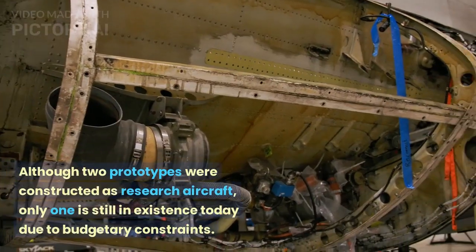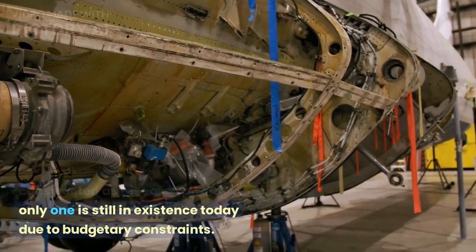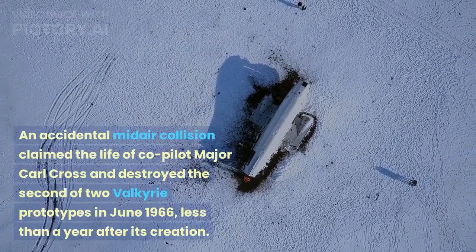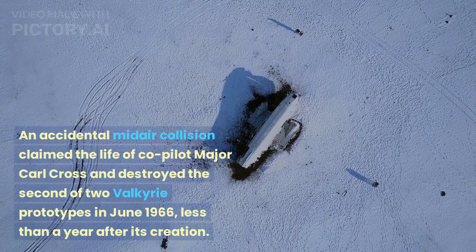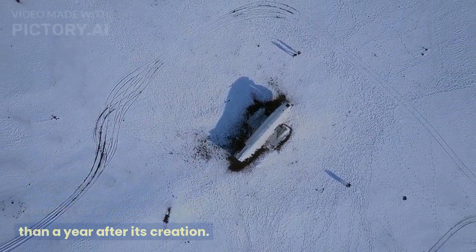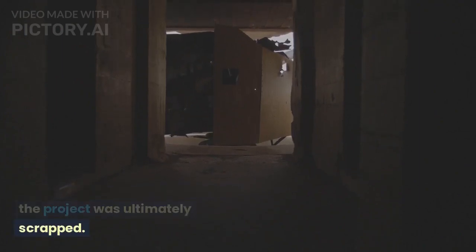Although 2 prototypes were constructed as research aircraft, only one is still in existence today. An accidental mid-air collision claimed the life of co-pilot Major Carl Cross and destroyed the second of 2 Valkyrie prototypes in June 1966, less than a year after its creation. A third Valkyrie was planned, but the project was ultimately scrapped due to budgetary constraints.